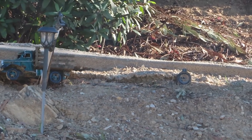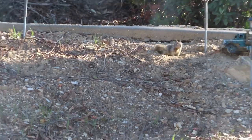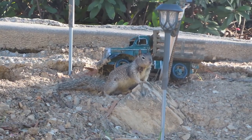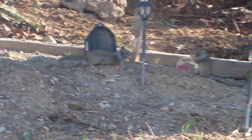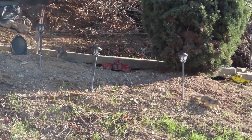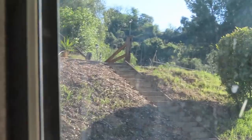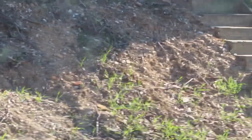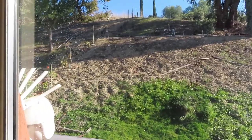Well, it looks like they made a new hole. They're showing me there's a new hole they made. I have to get up the hill to look. It looks like it's right between the truck and the tweeter. Here's the tweeter. It's between the truck and the tweeter. And here's the new hole they dug. Okay, that's a short update on what's happening with the spring. We'll see how it goes.